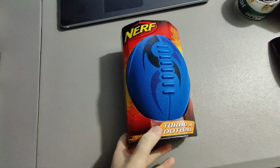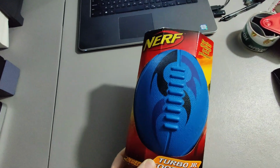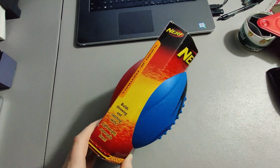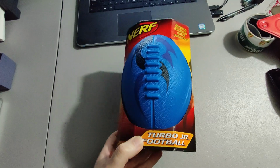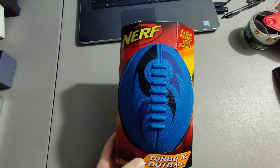I sold this brand new Nerf Turbo Junior football. Picked this up, I think only for $2, maybe even $1 at Goodwill. But this would have been the original Nerf Turbo football from the 90s. New like this, it could be $200, $300. However, this one is not that, and I sold it for $25.